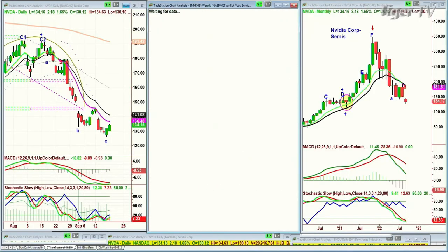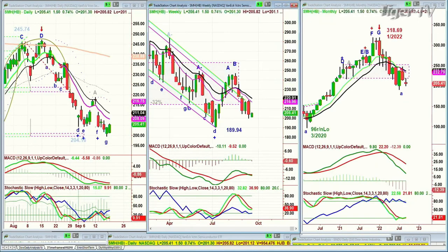So we're looking at SMH, the semiconductors. A very nice session today, up $1.48 to 205.35. I say very nice session because it's a green candle. It has had many green candles. But the pattern that we're looking at says, in the arch formation, so far the technicals, that's the MACD and the stochastic, even the on-balance volume, are a lot higher than they were back at the July low at 189.94.